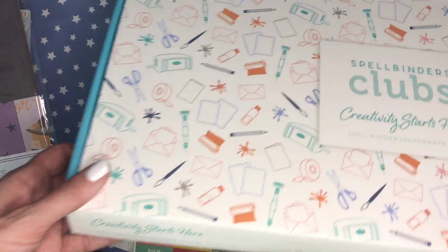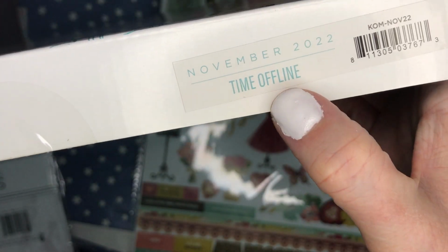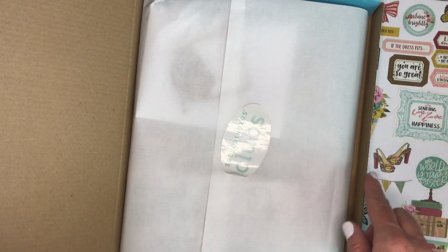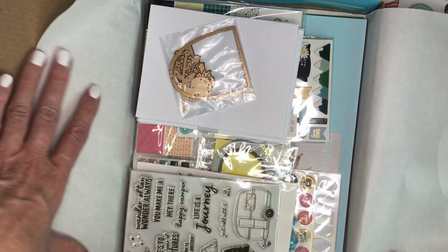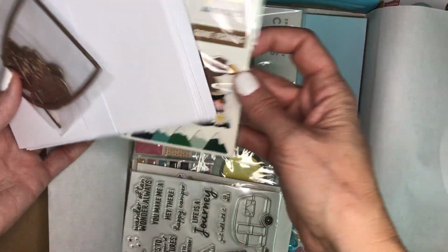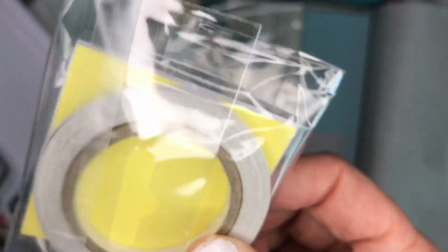I also picked up from Spellbinders one of their past card kits, and this is the Time Offline from November 2022. These Spellbinder kits are so fun. I have several of them. I actually brought one of the older kits to the crop with me. It comes with everything you need to create a project. It has a set of dies, some envelopes, stickers, a stamp set, ephemera, sequin, tape and foam tape.